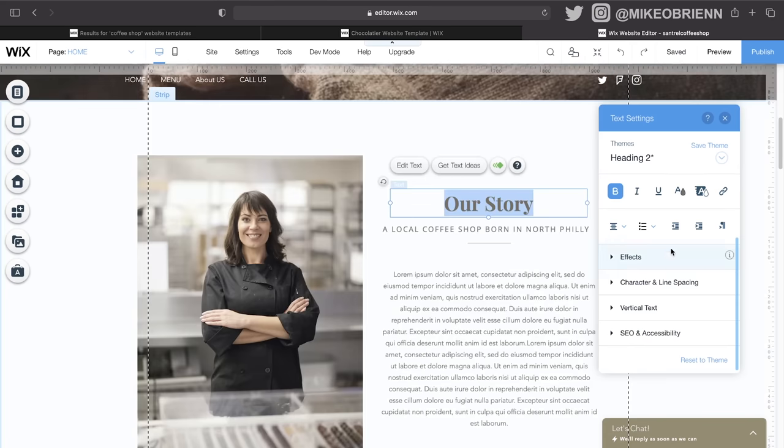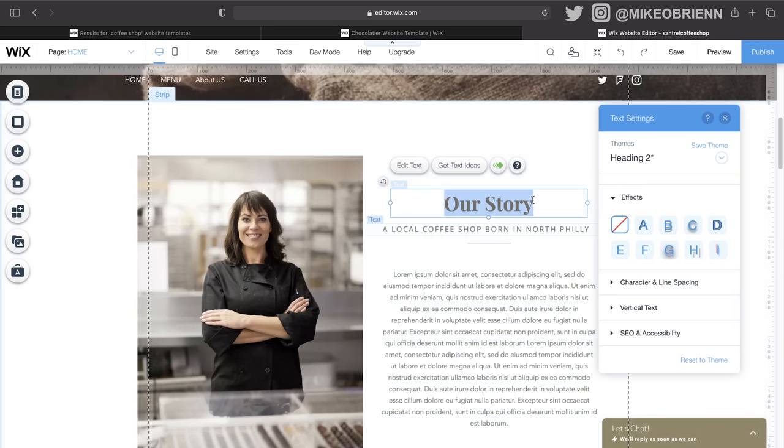Now on the right side, we also have a couple other things we can do with the text. If we go down to effects, you have some really weird things. You can put a shadow on them. You can put like a glow. You can have a really separated shadow below it. There's a whole bunch of different things you can do here, so check them out. Sometimes it's cool to put a creative thing on there. I think for this, I like the simple, elegant, minimal look right there.